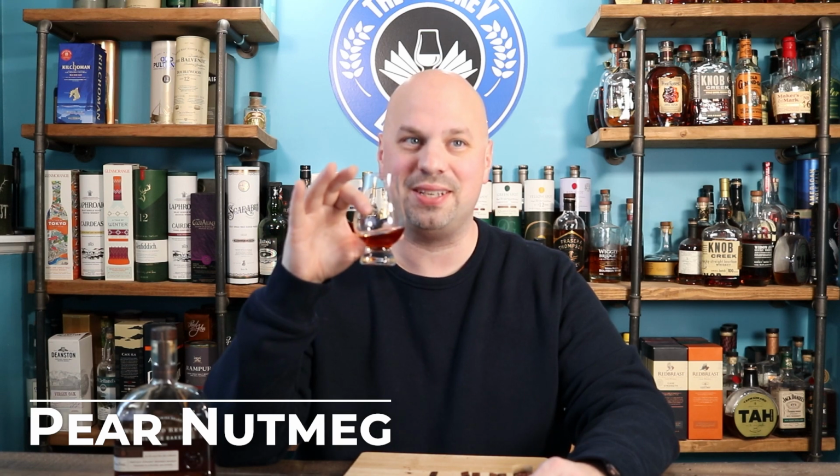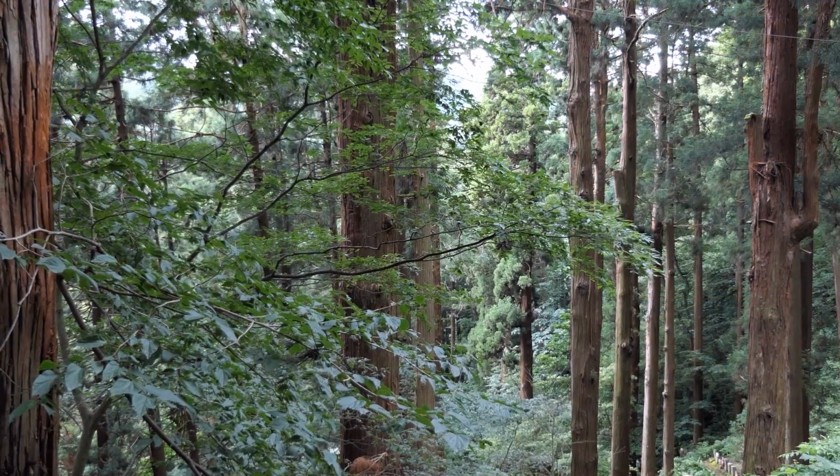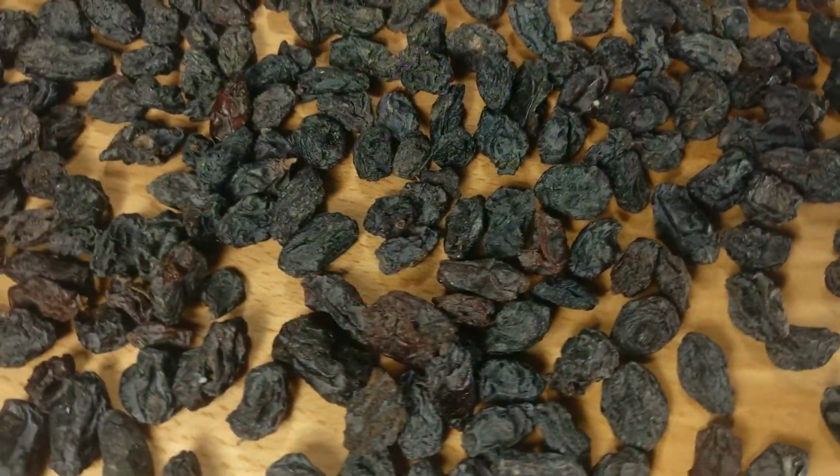It was less so the butterscotch and more so the coffee. Very cool. The Pear Nutmeg is one I'm a little bit unsure about because it's meant to complement the flavors rather than accentuate them like the last chocolate did. So in this case, it's looking to complement the cedar and dark raisin flavors of the whiskey here.